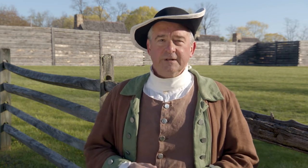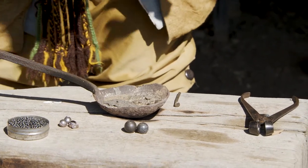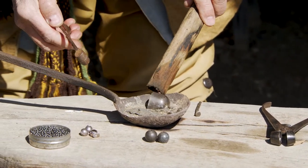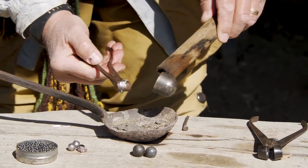The first part is, what is the nickname of Fort Roberdeau? Well, the nickname came from the purpose of the fort. And that purpose is to produce lead. Lead was vital for what reason? To produce musket balls and rifle slugs for the Continental Army.